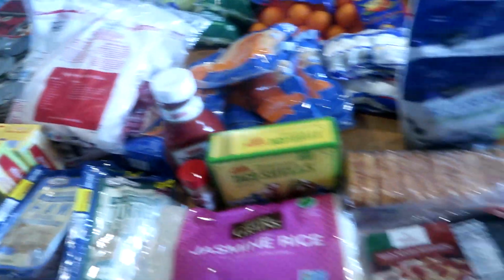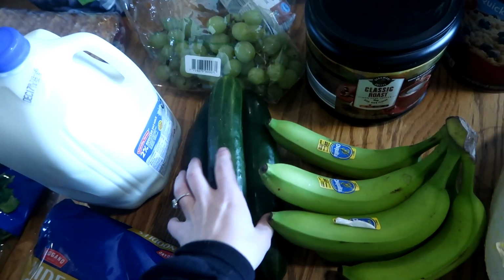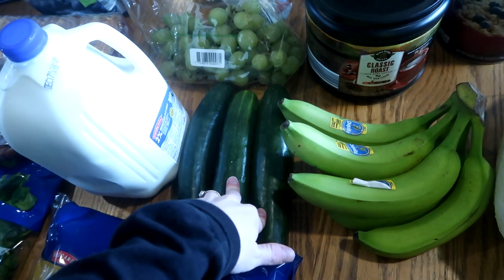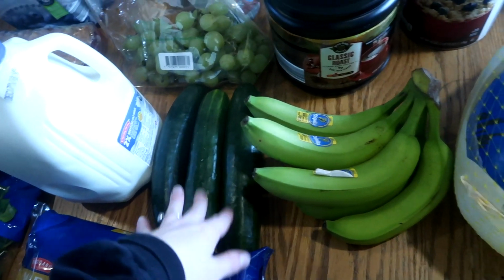Thing of grapes. The kids will eat these frozen blueberries once the fresh ones are gone. I got 3 English cucumbers for the kids for the month instead of the little bags. I wanted to try these out and see if they held up longer than the mini cucumbers that we've been getting.